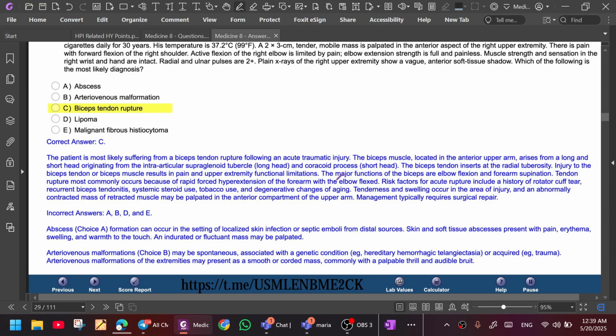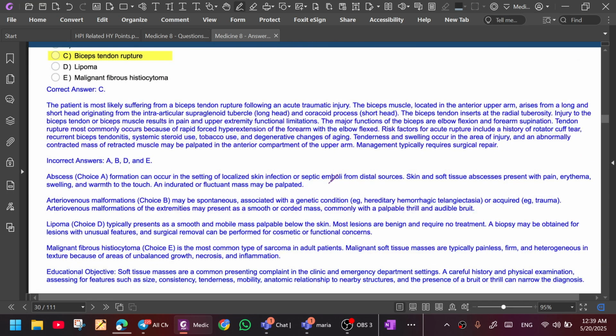And it's not the lipoma, which typically presents as a smooth, mobile mass palpable below the skin. Most lesions are benign and require no treatment. Biopsy may be obtained for lesions with unusual features, and surgical removal can be performed for cosmetic and functional concerns.